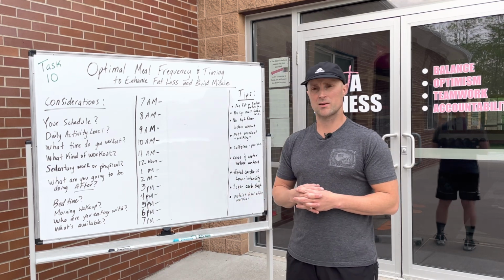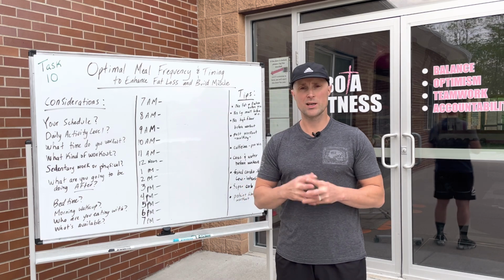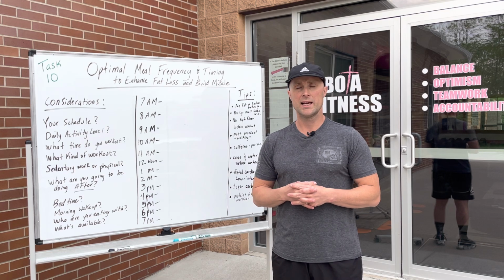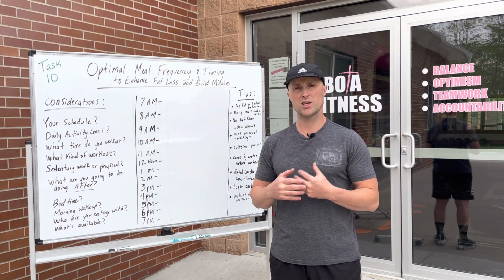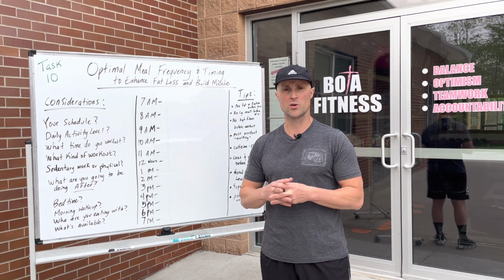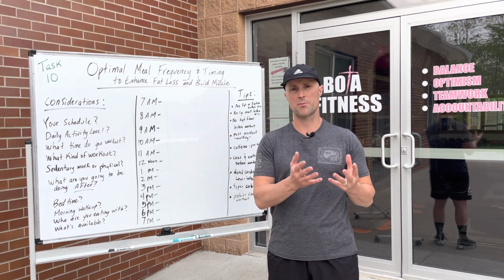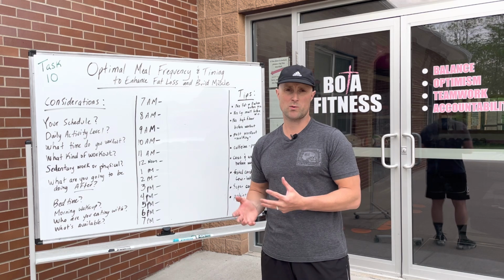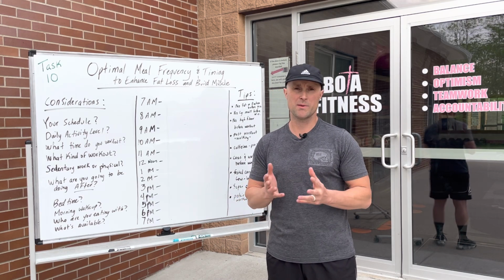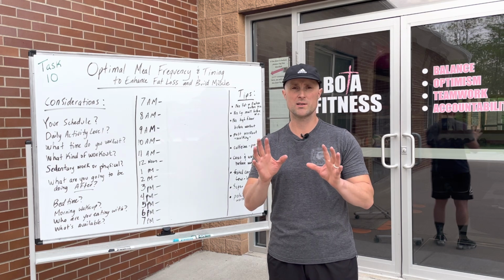This is not necessarily a deal breaker, but if you have a little bit of forethought with your meals and timing, it can really be helpful for making sure your workouts are better and that you feel good during the workout. There's a difference between what we'd call pre-workout nutrition and post-workout nutrition. If you're aware of how to tweak that, you can plan out your meals a little bit better for the day based upon your schedule.